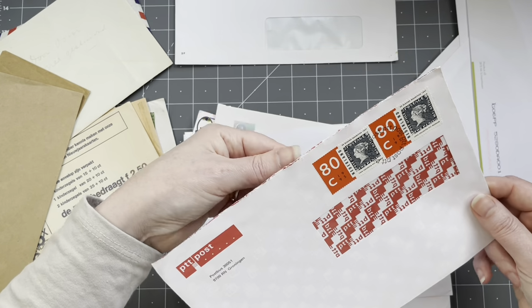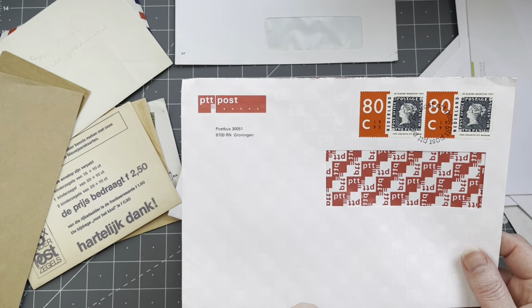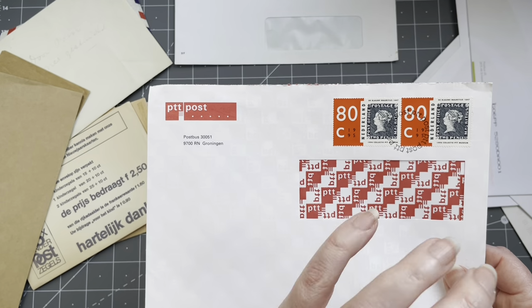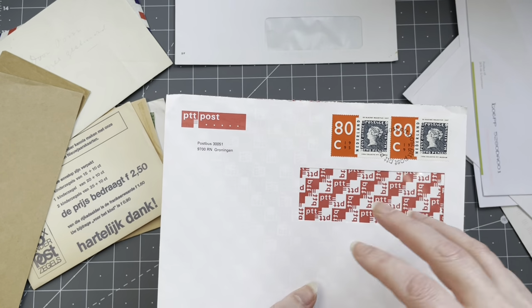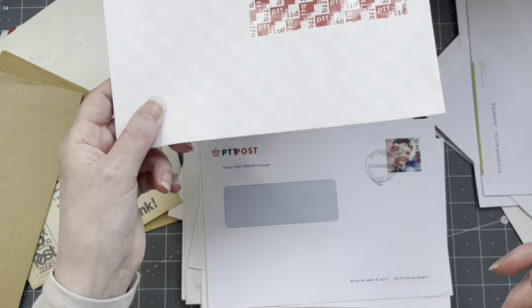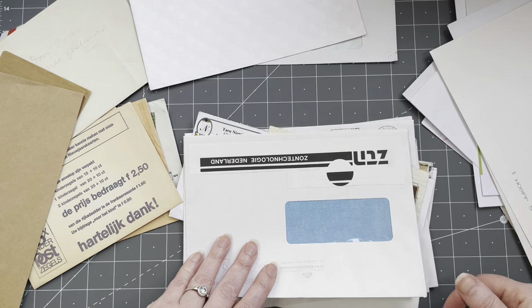Oh. I love this. This is Peter T. Post. So I know it's older. It's from 1995. It's called differently now. This is our national sort of postal service, whatever. Yeah. Ooh, love that one. I keep thinking about the red one. I think I'm going to do the red one.